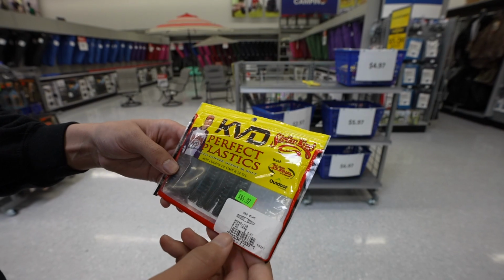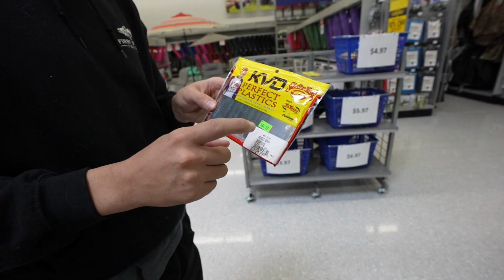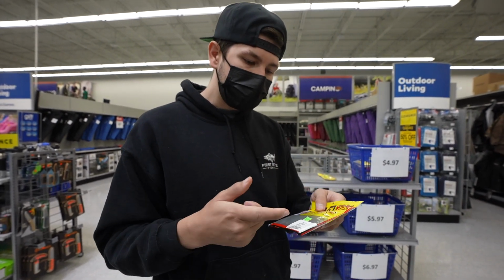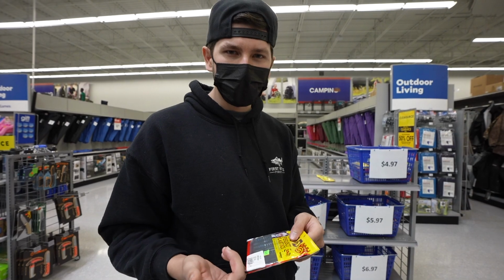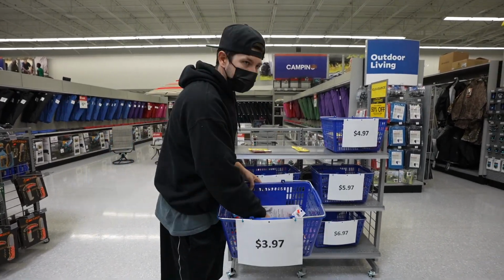This is our first thing. This is KVD Perfect Plastic Blue Crawl Ned Ocho. So $4.97, I guess that's our first clearance pick. Now, is that $4.97 and 50% off of that, or I don't know, $3.97.